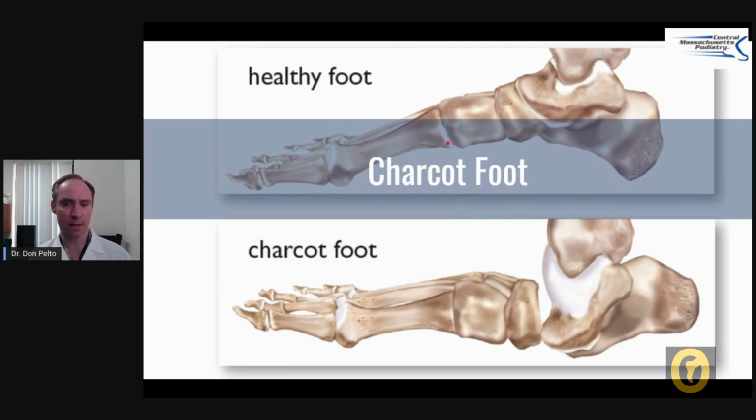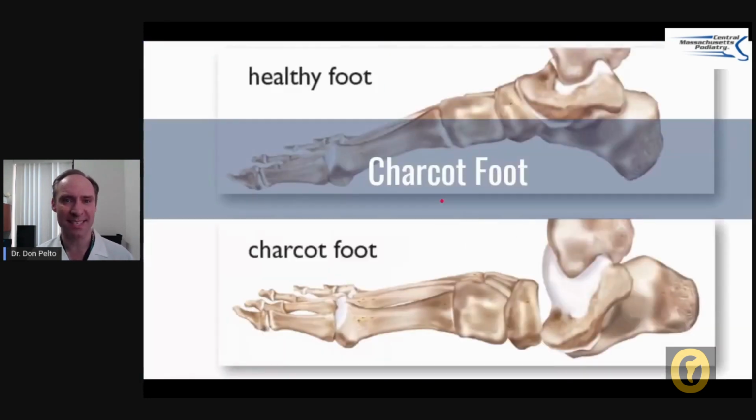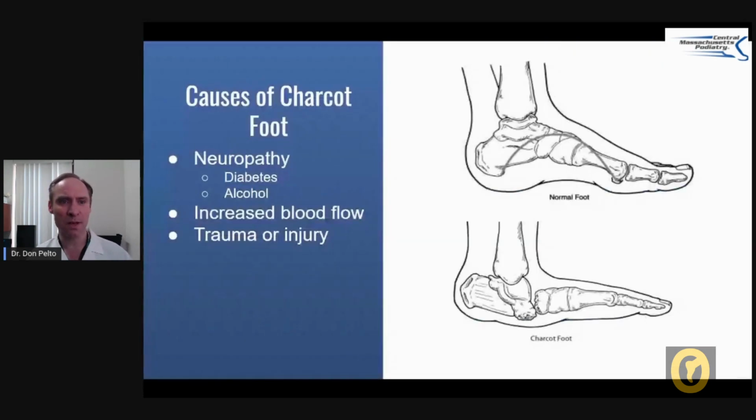So let's go all the way back to the beginning here. We're going to go through some of these things. When we're talking about Charcot foot, you can see there is neuropathy. Neuropathy in my practice tends to be caused either by diabetes or by alcohol. Both of these can cause neuropathy. And there's a couple of different philosophies behind it, and I'll explain them.